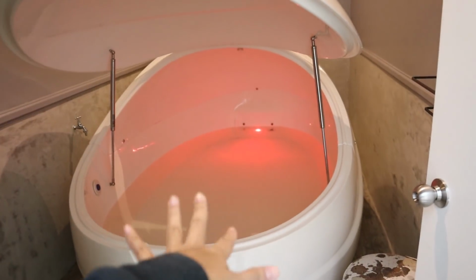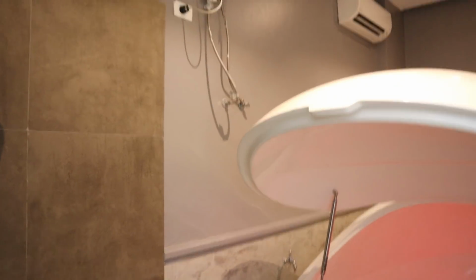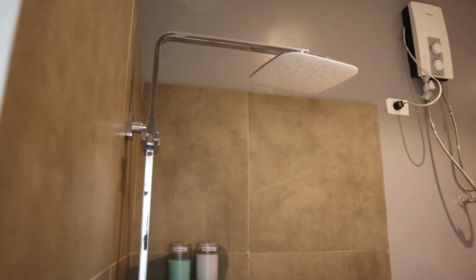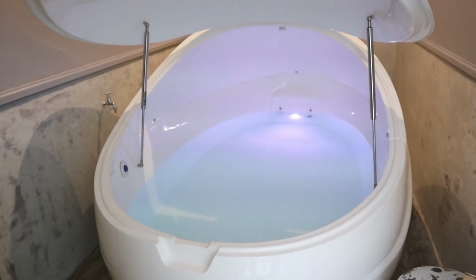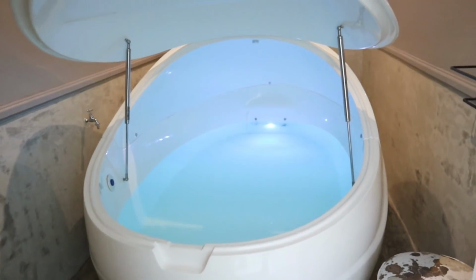What do we have to do? Like a shower muna bago mag-float? Yeah, so you shower before. Shower first, okay. So you shower dito. And then you get in. And then you pretty much stay there for an hour and a half. Yun talaga yung recommended time. Okay, and then? It usually takes people around 20 minutes before they're able to settle down.